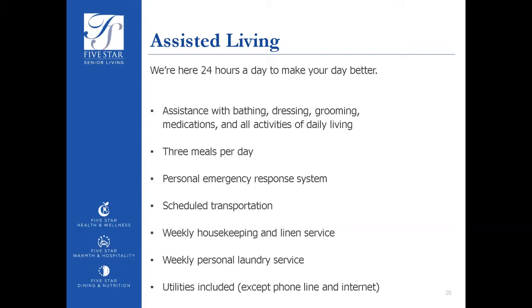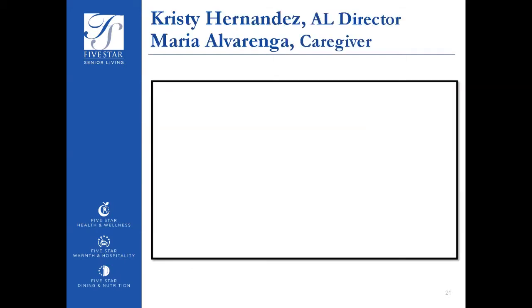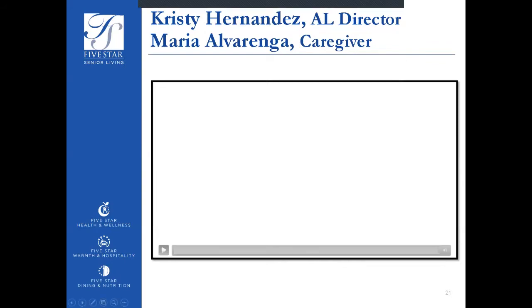So assisted living, the difference between assisted living and independent, we do provide all 3 meals plus snacks in assisted living. So you don't use those dining dollars that Lisa had explained earlier. Again, we also offer the personal emergency system, the scheduled transportation, the housekeeping and linen service, but we also add personal laundry service once a week. Here's a video about our assisted living with our assisted living director, Christy, and one of the caregivers, Maria.